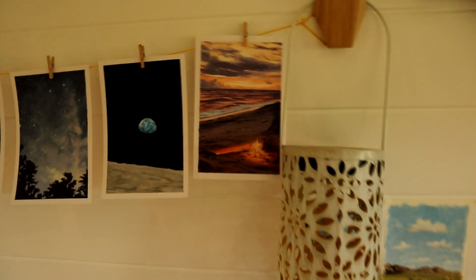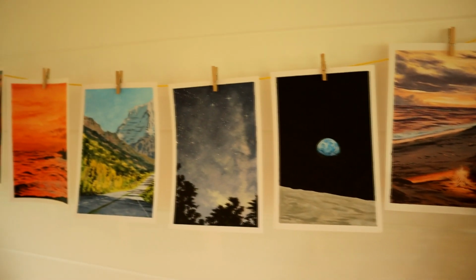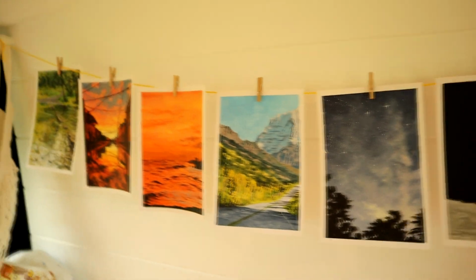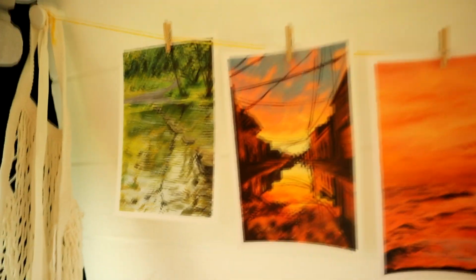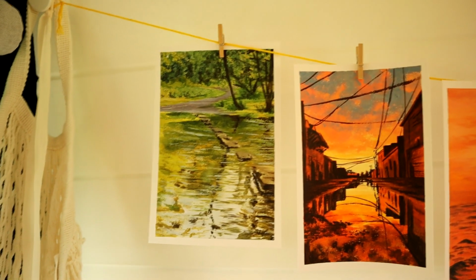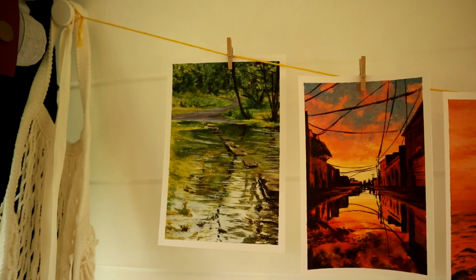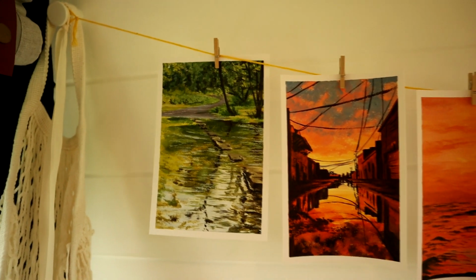And I hang up some of my favourite artwork here that has meaning to me, especially this one on the end, which was from my previous vlog, if you remember, out at Cannock Chase with the stepping stones, and I did a little painting just to remind me of those happy times.